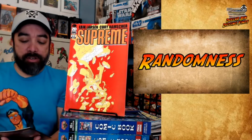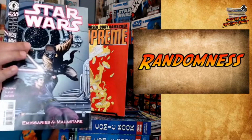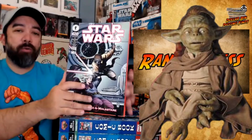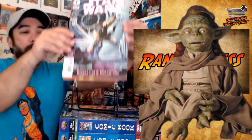Also managed to find just one random Star Wars book just buried in this box. Issue 13. I believe this is the first Yaddle, if I'm not mistaken. Just one random Star Wars book in there, 30 cents. So, sure. I'm getting it.